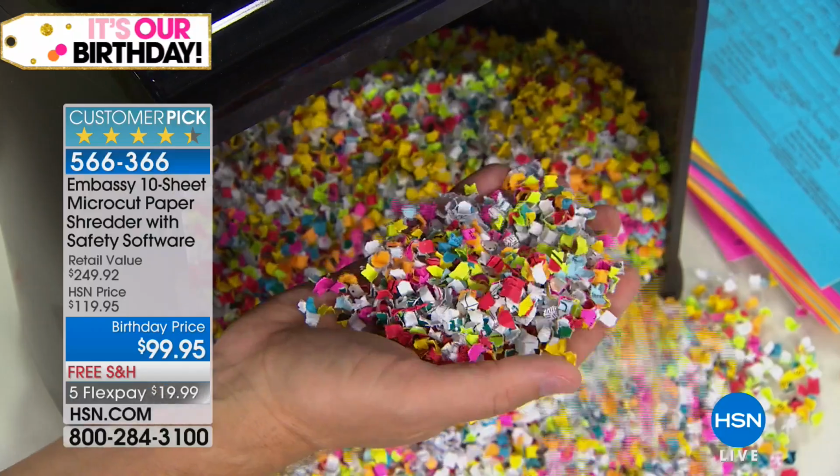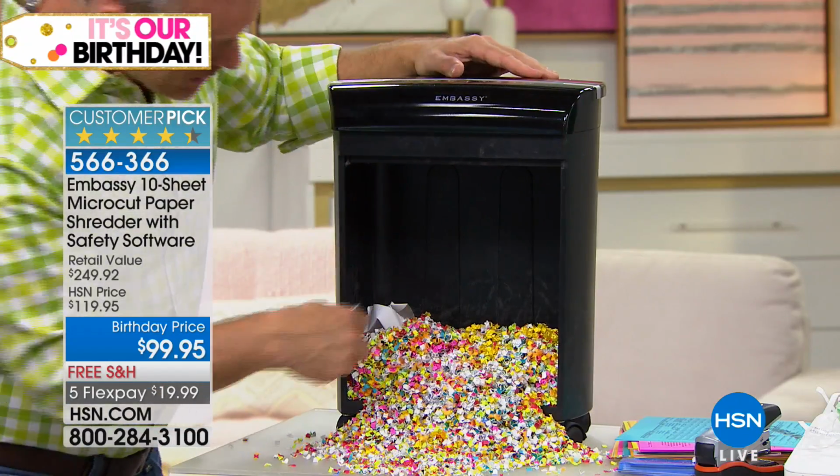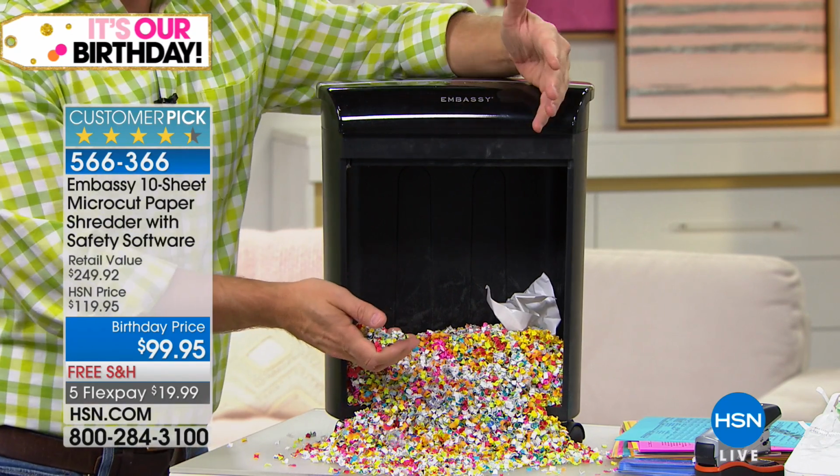So when you throw this out at the curb, it's safe. It is. If you use it for packing material, it's safe. And you see there's one piece of paper in here. Look at that one piece of paper, how much space that takes up. So my bin's gonna fill up really fast.